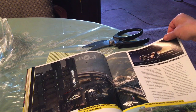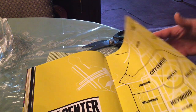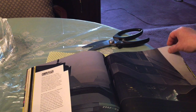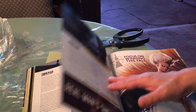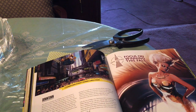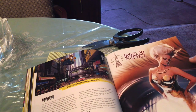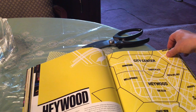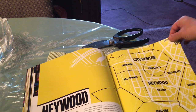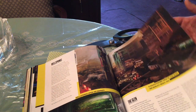Chapel Hill and North Oak. City Center. Now we're into City Center. This is like the corporation area, I guess. Corpo Plaza. Probably have casinos you can go to. Wouldn't be surprised. Haywood. Wells Springs.